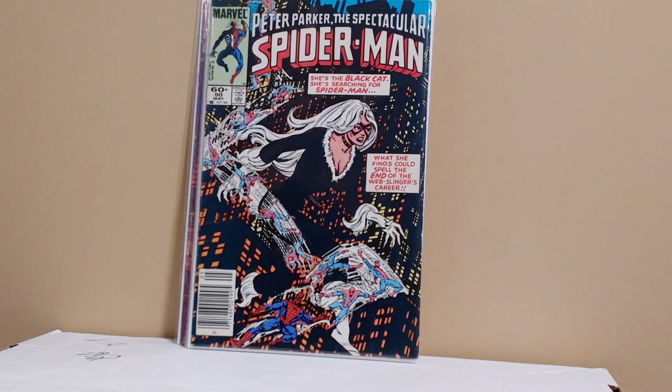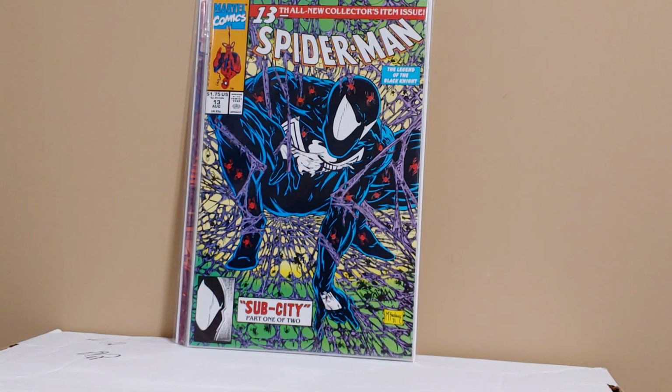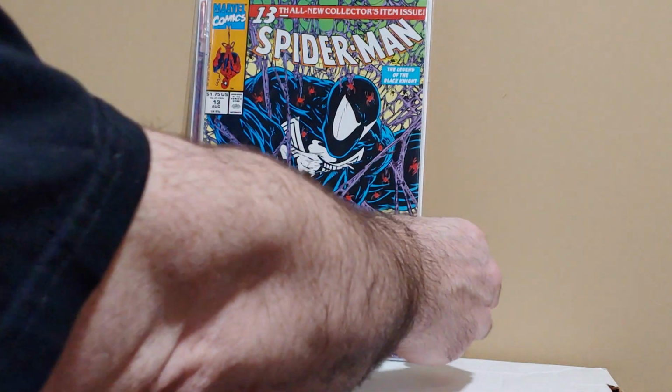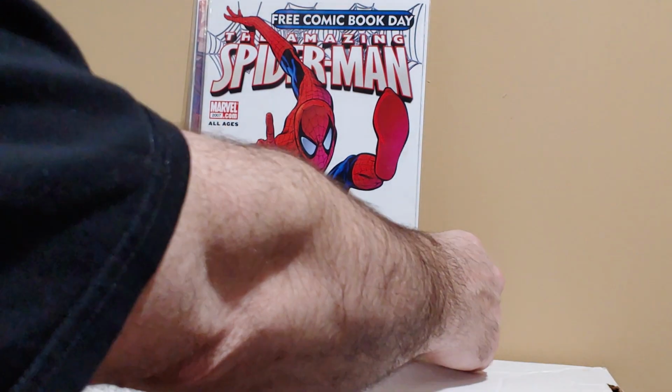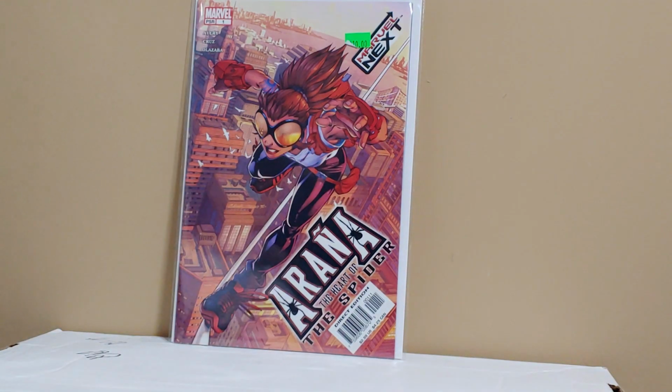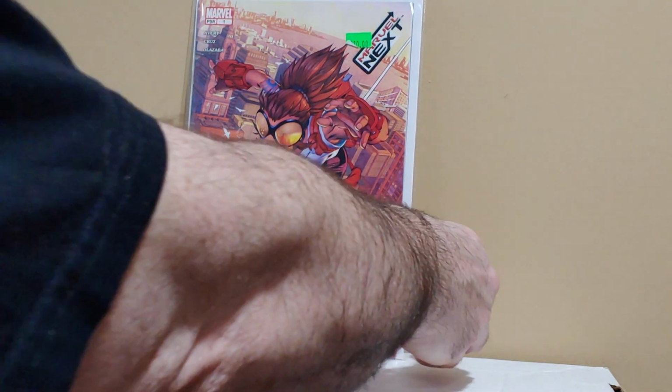Number 90 of Spectacular Spider-Man, first black suit in this newsstand. Spider-Man 13, always a hot book. Amazing Spider-Man free comic giveaway 2007, first appearance of Jackpot. The Arana number 1, this is her first ongoing series.